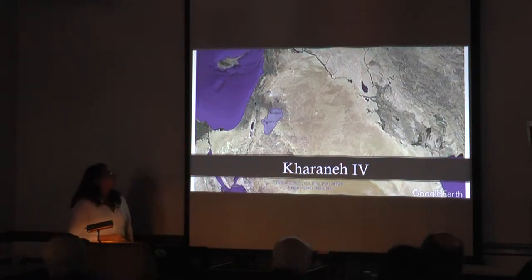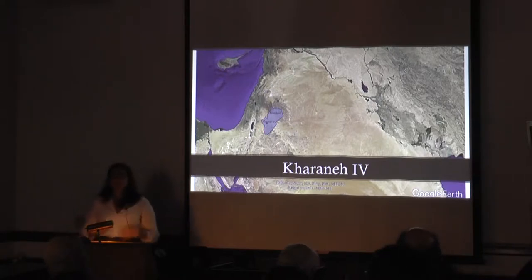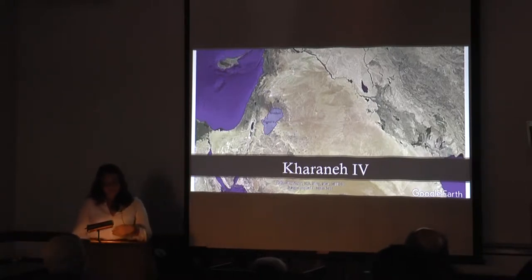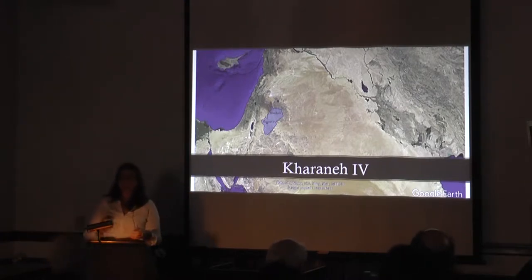So to give you guys some background on Kharaneh IV, so here's Kharaneh IV, and Jordan's kind of this area here, Syria's up there. Kharaneh IV is right in the middle of the Azraq Basin and was a wetland during the Epipaleolithic, which is right at the transition between the Pleistocene and the Holocene. So this site was inhabited from 19,800 to 18,600 calibrated BP.